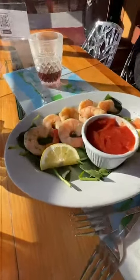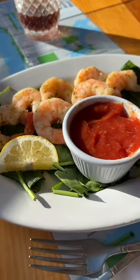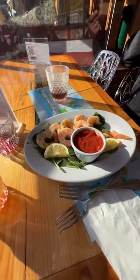Petra says, how much are the drinks? $16 for the specialty cocktails. And then this shrimp cocktail plate is $22 currently. As I mentioned, you can pre-order the drinks.